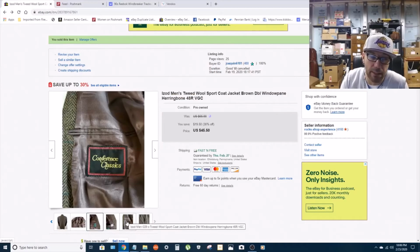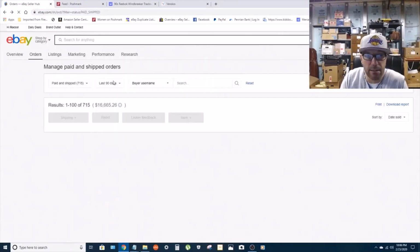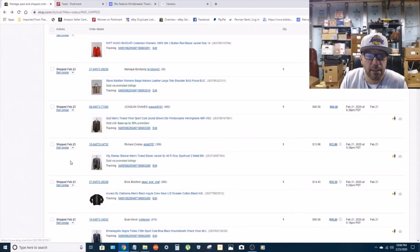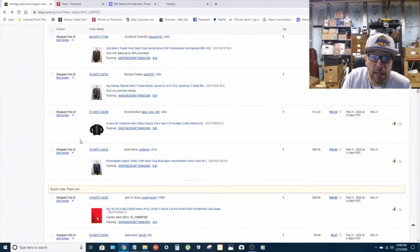That's probably why I picked it up. Conference classics, probably from the 80s or early 90s. Nothing crazy, but not too bad. So the 20, wow, this stuff all pretty much went out today.